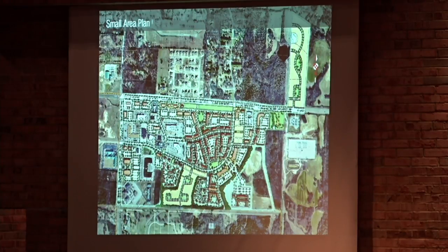Also, this market specifically has the resident that we're looking for. We're looking for a professional that may not want the maintenance of a house. For our rents and what we're proposing, in order to afford a one-bedroom unit, you would have to make a salary of $70,000 per year. A two-bedroom or a three-bedroom would be over a six-figure salary. So we really love Germantown, and we're really excited to be here.